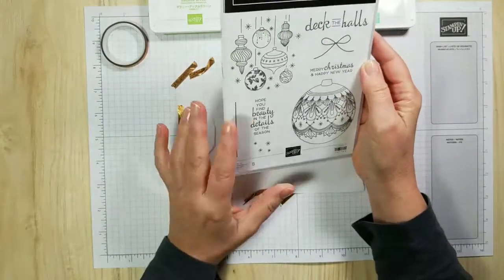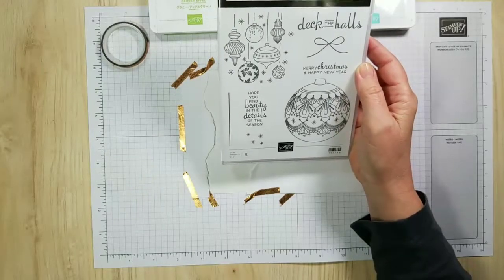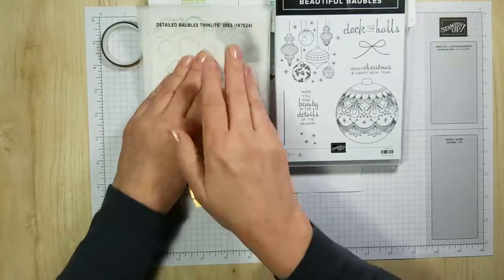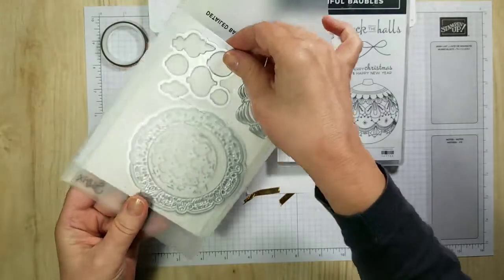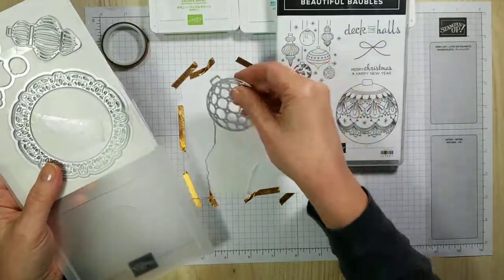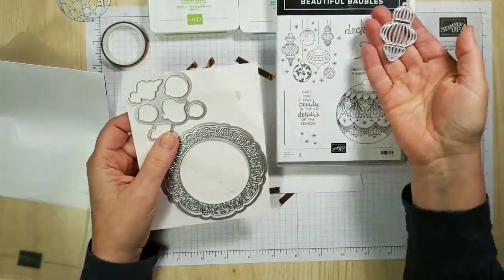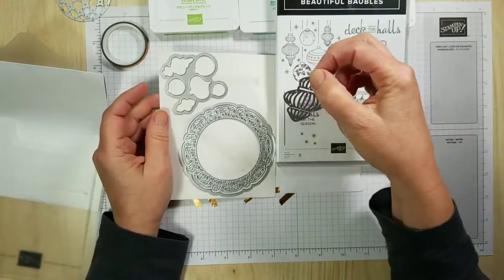So this is the stamp set that we're going to be using today, and it comes with dies, which are right here. This is the Beautiful Baubles stamp set, and the Detailed Baubles Thinlits. They're really pretty. I will show you in a minute or two. This is the die that we're using today, so I'll leave it out. I've already done the die cutting, but it's good to know. I do want to show you something. This is cool. This is a standalone die. There's no stamp that goes with it, but when you die cut it, you get this beautiful ornament, kind of lantern looking.